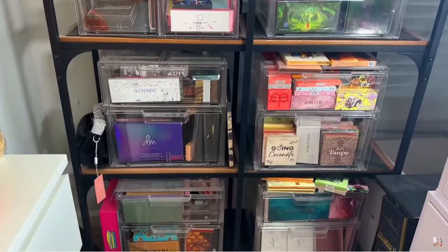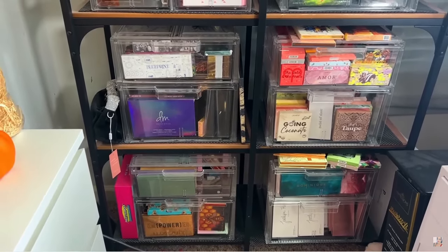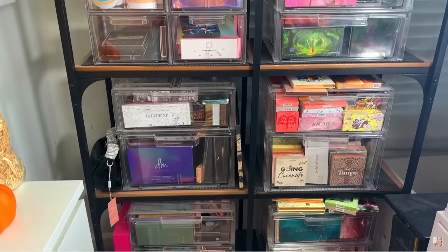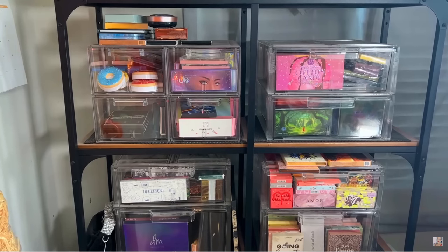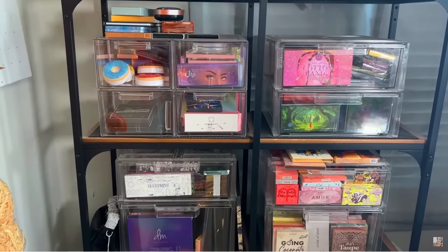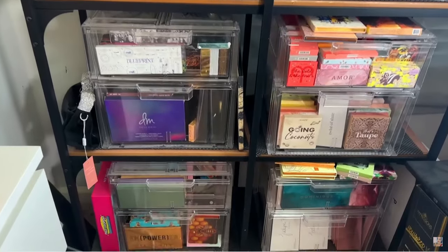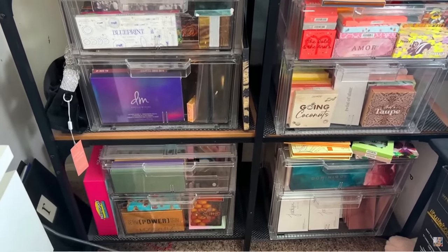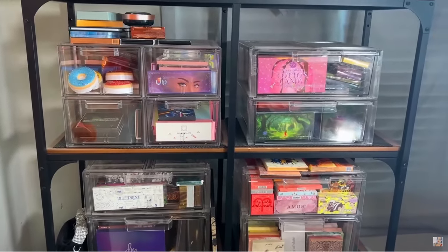I'm not entirely sure, but this is gonna be a very long video because I'm not gonna condense it down into 2 videos. It's just gonna be 1 long video where I show you guys every single palette and tell you if I'm gonna keep it or not. I'm not gonna bother swatching anything because that's way too much to swatch. But I'm still gonna show you guys everything that I have and what the inside looks like. And I'm gonna tell you whether we're gonna keep it or declutter it. So grab a snack, grab a drink. It's gonna be a long one.